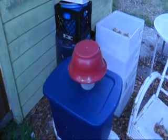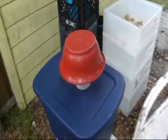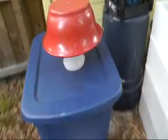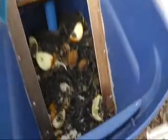I don't know if you can see, but there's still a couple of the females flying around there. So the thing definitely attracts them if they're in your area at all. There's one right there going in. We're going to go ahead and take the lid off.